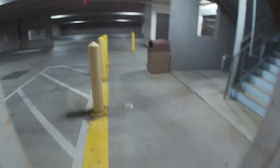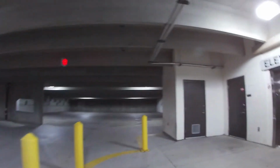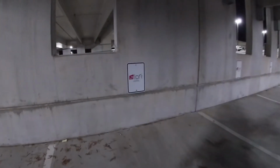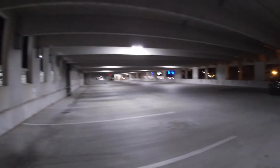So there's the hotel, and here's the garage. They have elevators. It wasn't too busy for this weekend anyway. Multiple hotels use this one, we saw. For this hotel, it's on the 3rd floor. There it is, that's how they're labeled. Pretty empty though, see?